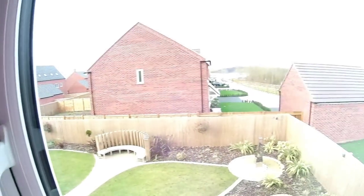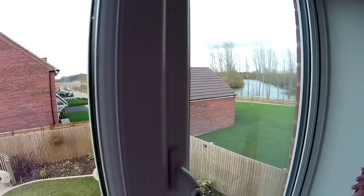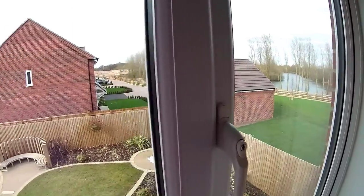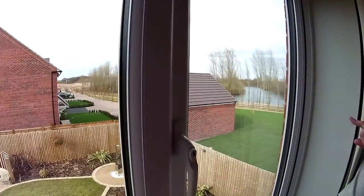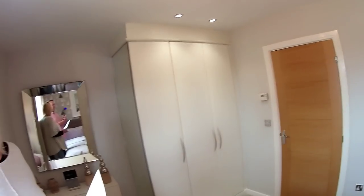So what I can see is you can just see the lake there. It's nice, and oh, they're lucky, those ones that live along there. They've got a nice view, haven't they? They have, haven't they? And that's probably why they're occupied, because they'd be the first to move in. But good sized room though, don't you think?